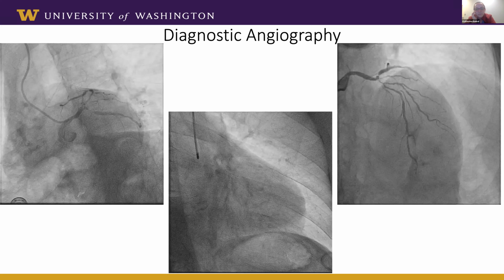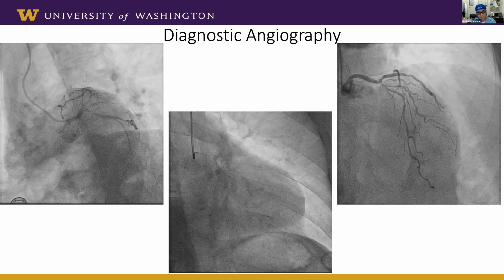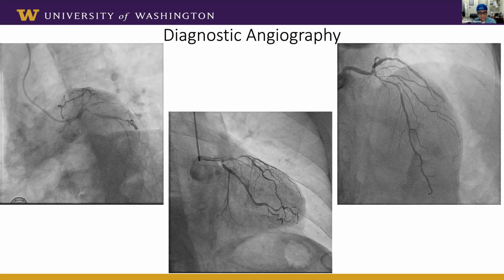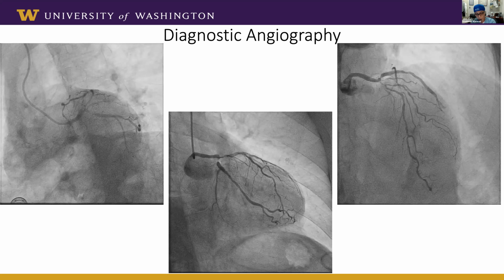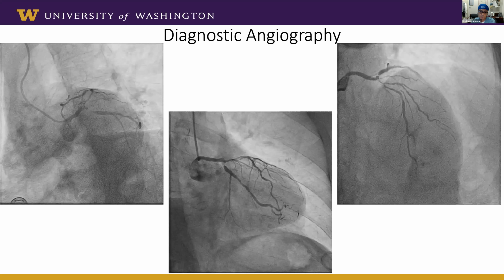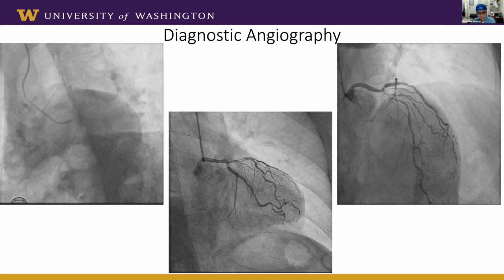Mm-hmm. From the surgical literature and the CT scan literature, if the diag is 75 millimeters in length, that's actually an important branch. Any branch over 75 is longer. This almost reaches the inferolateral wall, the infra-apical area. So I will probably use an eight French guide. That's definitely an eight French guide because you have double bifurcations.